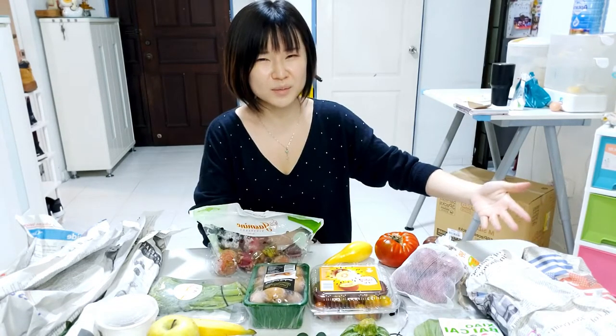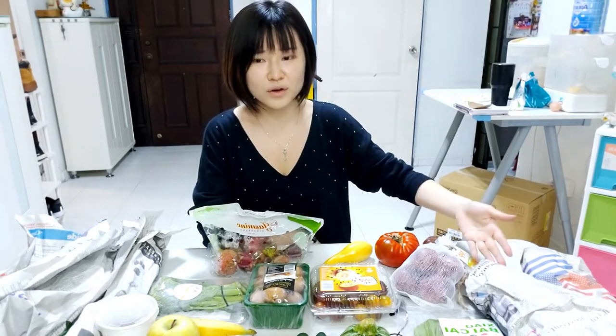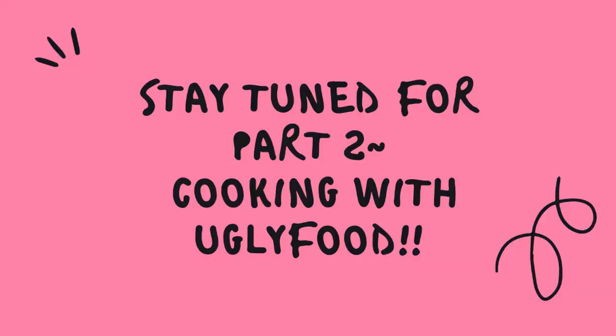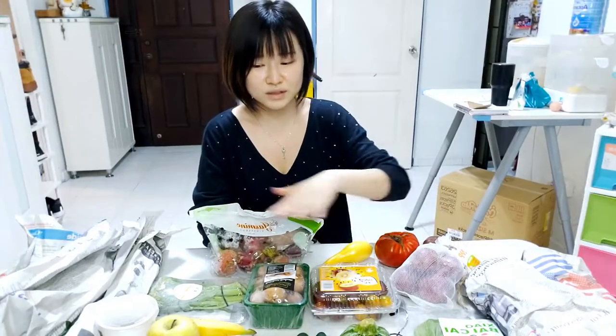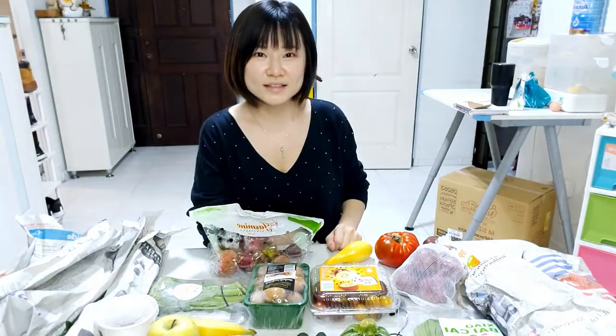Okay, I'm going to try my best to cook with my very lousy skill, and then hopefully I don't poison my husband in the meantime with my bad cooking skill. Thumbs up, man. Probably nothing to do with the state of this vegetable, it's just my problem. So yeah, stay tuned.